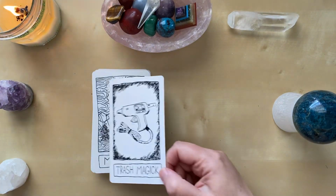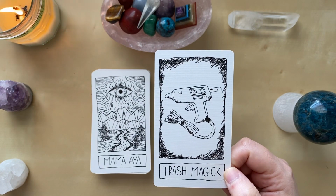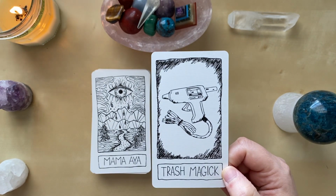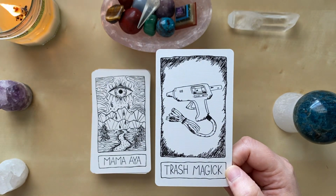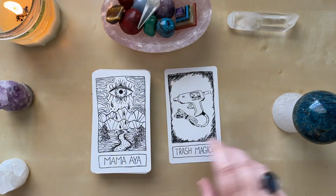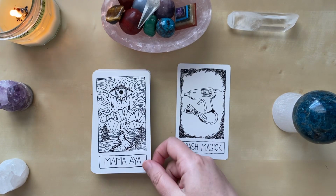We have Trash Magic. I love this card because for me, I get a lot of joy in finding things around. I reorganize things around my house a lot. When I started making my yarn mandalas, I found just random yarn I had stowed away in the house when I was convinced years ago that I was going to knit. So I love this concept of trash magic. And I also love watching renovation shows on TV.